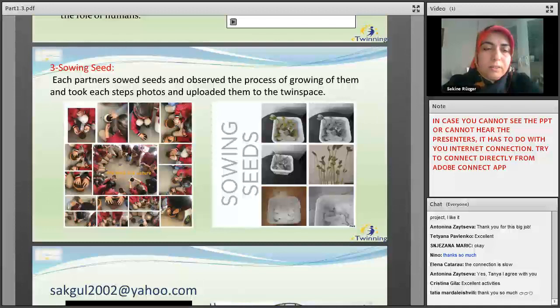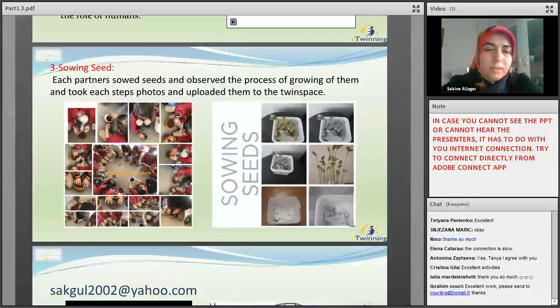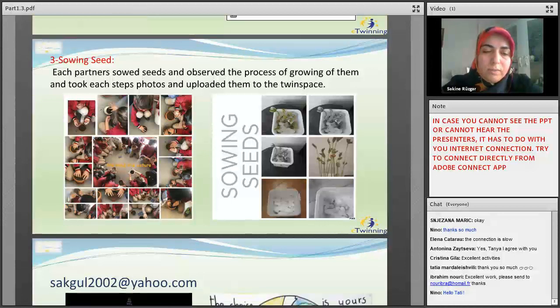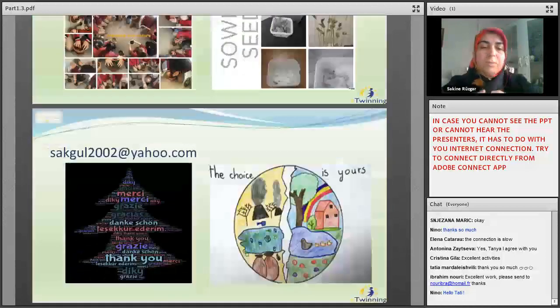Our next activity in the blended country teams was about sowing seeds. Each partner sowed seeds, observed the process of their growing, took photos and applied them to the living space. All students planted some seeds in the class, so they observed them day by day. Now all students are at home, so they look after their plants at home.